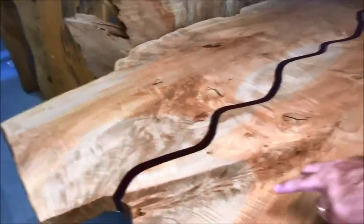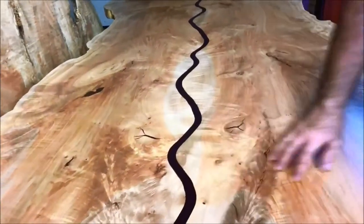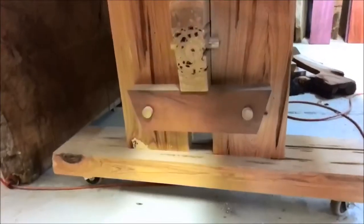What happened with this is I put the two slabs on top of each other, then I double cut them, and I pulled them apart about an inch, and created a frame out of bog cypress. That's 3,000-year-old wood. Oh, that's neat, with mortise and tenons. Yeah, it's all packed together. Oh, beautiful.